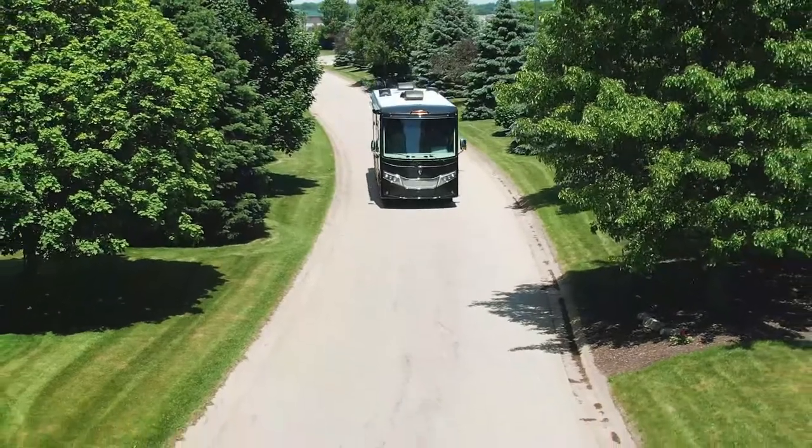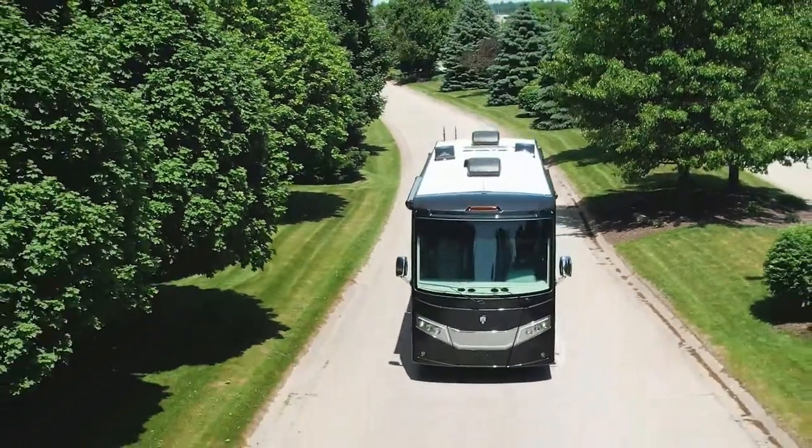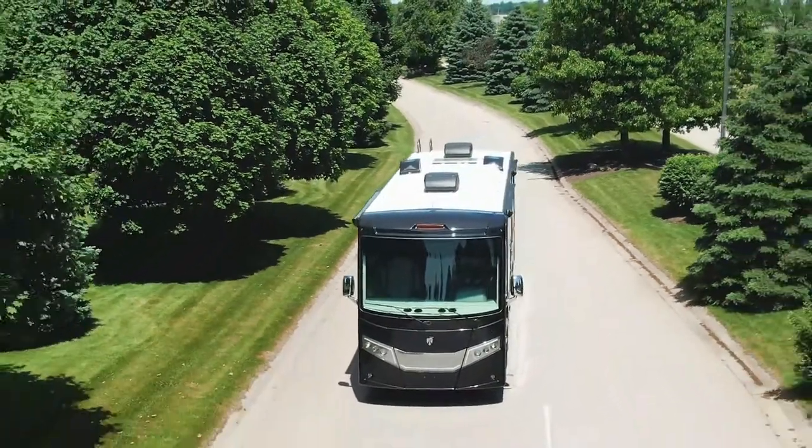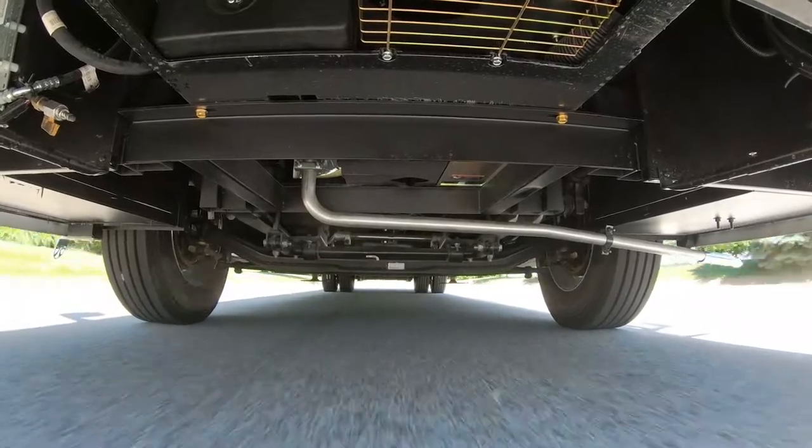A 10,000-pound hitch out back. We're going to talk more about that when we walk around. You do have an exhaust brake you can control from the dash. I do want to walk through some of the other features that you do have up here.